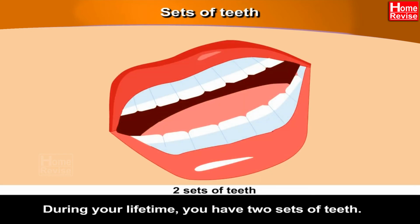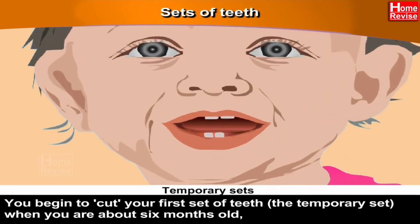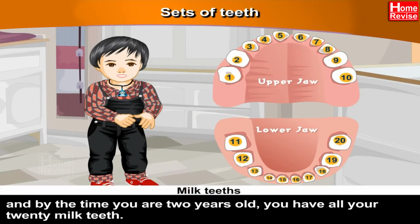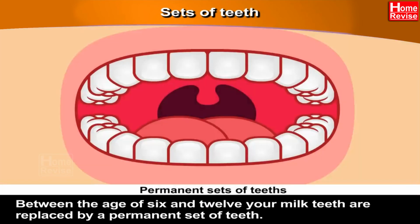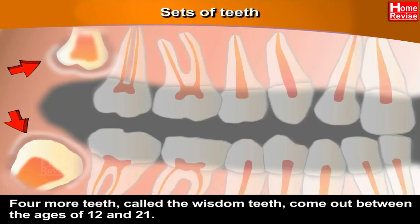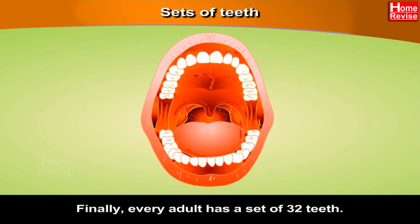Sets of teeth. During your lifetime, you have two sets of teeth. You begin to cut your first set of teeth, which is the temporary set, when you are about, say, 6 months old. And by the time you are 2 years old, you have all your 20 milk teeth. Between the age of 6 and 12, your milk teeth are replaced by a permanent set of teeth. There are 28 teeth in this set. 4 more teeth, called the wisdom teeth, come out between the ages of 12 and 21. Finally, every adult has a set of 32 teeth.